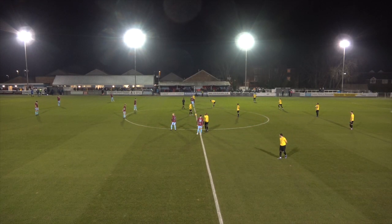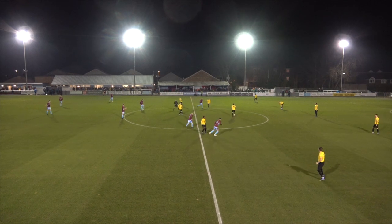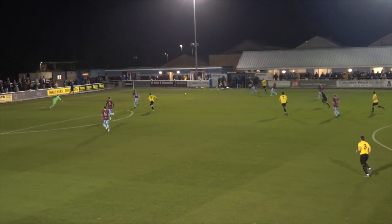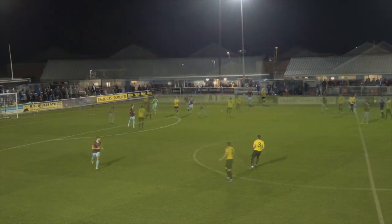Taunton playing in claret and sky blue. Harrow playing in their away yellow and black as the game kicks off. Brian on the far hand side finds Ant O'Connor, who manages to head the ball on. Well picked up by Taunton.